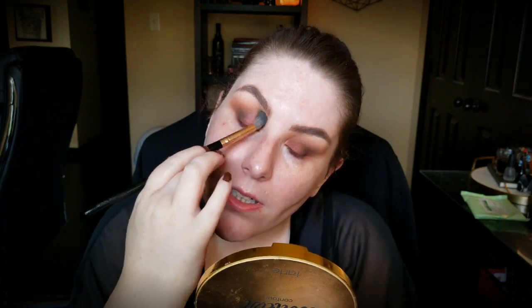Okay, I'm gonna jump back over to raw sienna on the big fluffy brush again and just make sure that's blended nicely right there.